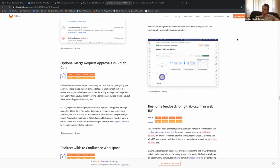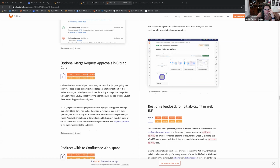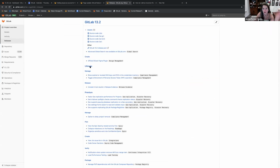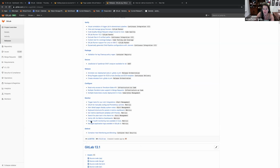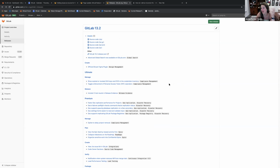Do they want the ability to see that, to have two different views of that? Or just an indication that both of these features are available on this page in .com or self-managed? Because right now we only see the Ultimate, Premium, and Core/Starter tiers. We don't see Gold, Silver, and Free. So maybe that's just what we're adding: if it's Ultimate and Gold, maybe under here, if it's Ultimate, also have a Gold tag that shows that it's in Gold. And if it doesn't have that tag, then that means it's only available in .com.